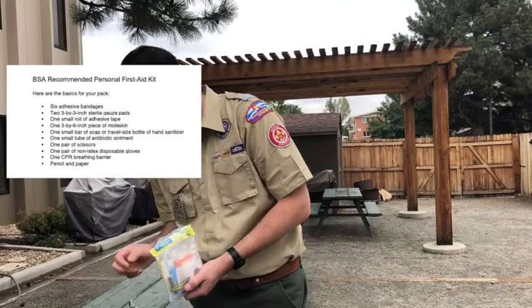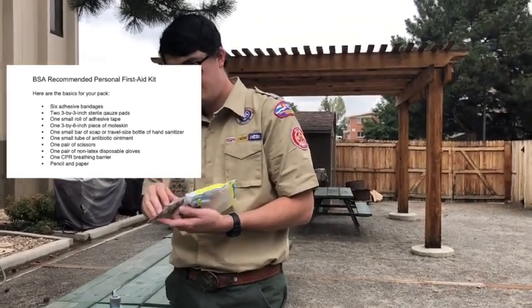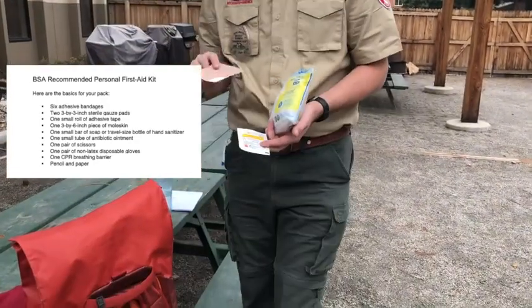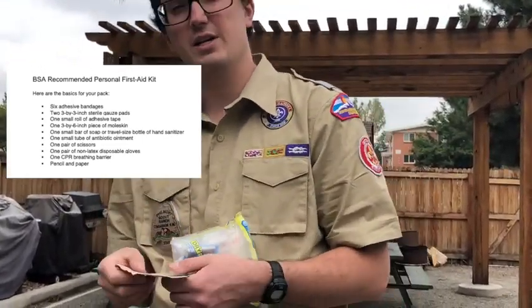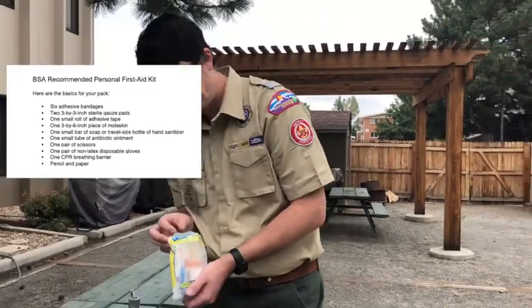Some more elastic. Moleskin. Moleskin is perfect. You want to have some moleskin in your first aid kit. If you don't know what moleskin is, if you get a blister on your foot, it comes out in little rings, and you can cut a circle around it, and you can put it on there, and it relieves pressure on that injury.